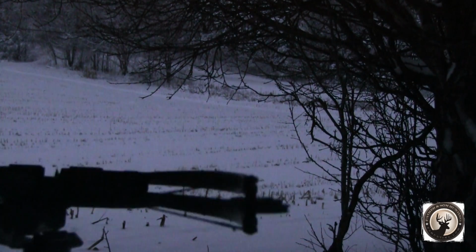And he caught it right away. Took a couple seconds to think about it, and he jumped and turned around and went back to where he came from. So those are the 4 bucks I had to crack at.